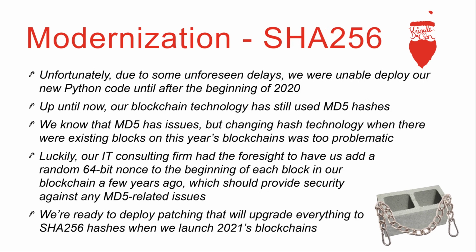You may have noticed that we talk a lot about cryptographic hashes, and well, unfortunately, due to some unforeseen delays, we were unable to deploy our new Python code until after the beginning of 2020, when we already had blocks in the blockchain. Our previous blockchain code used MD5 hashes, and we know that MD5 hashes have some potential issues. Luckily, several years ago, we began adding a 64-bit random nonce to each of the blockchain blocks. That was what I described as the nonce when we looked at the contents of a blockchain block. Those 64-bit nonces are added to the beginning of the block in order to keep us from having any issues surrounding MD5. We're ready to deploy patching to switch over to SHA-256 hashes once we begin our rollout of 2021's blockchain.